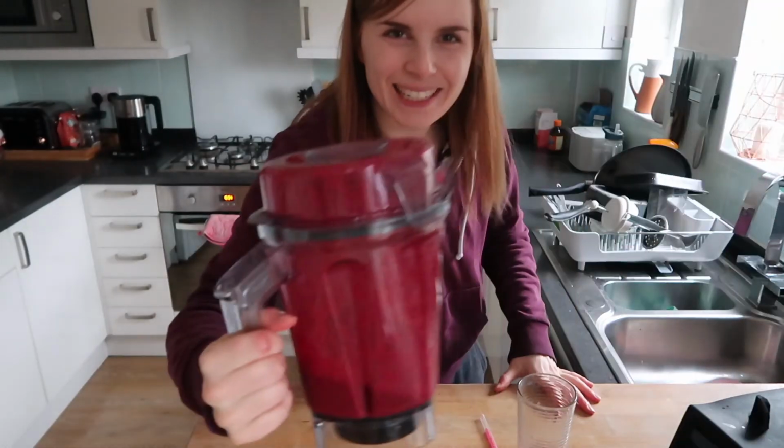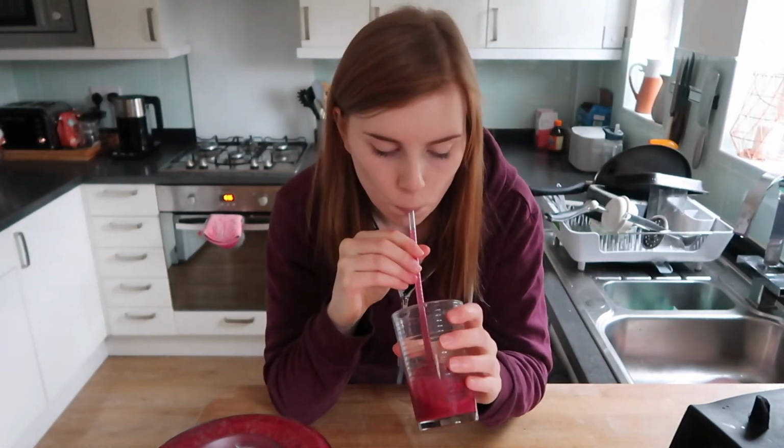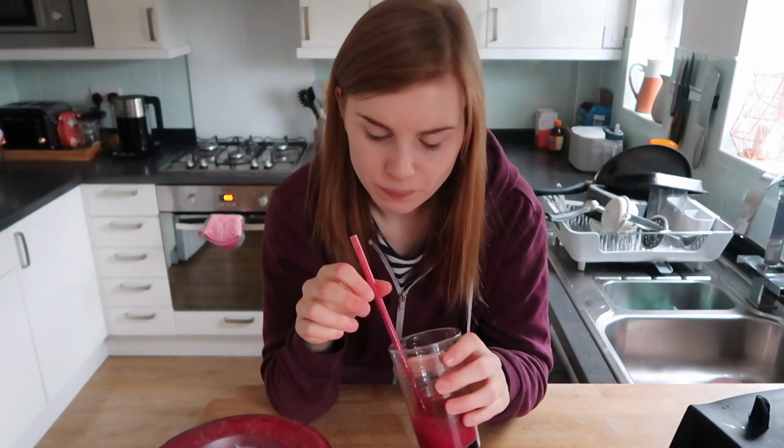Okie dokie, let's go. Okay, let's have a go. This one's quite beetrooty, but it's not that bad actually. I usually would use half a beetroot, but I figured it's easier to use a whole beetroot than cutting up half a beetroot, because then what are you going to do with the other half in the fridge? Just use the whole thing.